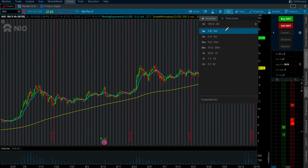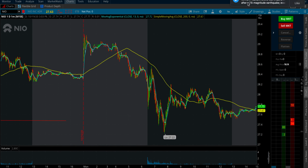So days like this, sometimes it's just better to sit out. There was a huge earthquake here in, I think, Alaska. So prayers to them. But nonetheless, nothing too crazy on NEO. And remember, elections are so close. You have to be very careful with your position. Sometimes it's even best to just stay in cash till then. But if you're able to catch these dips and these pullbacks, I'm going to go for it.